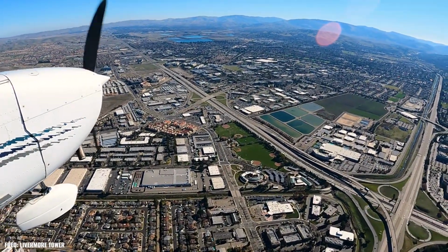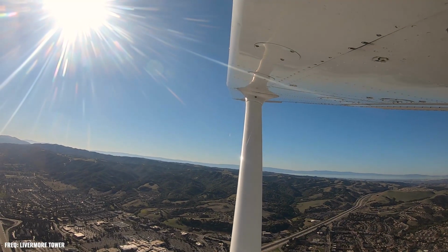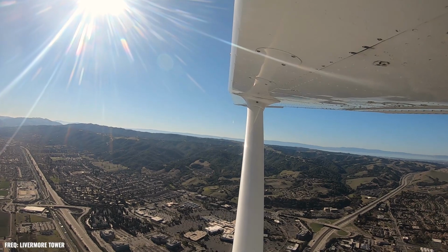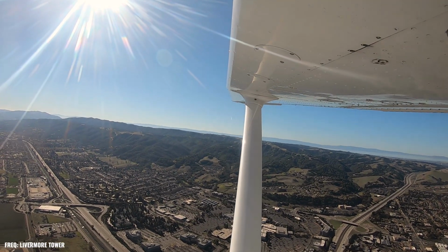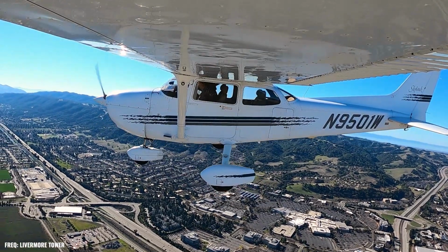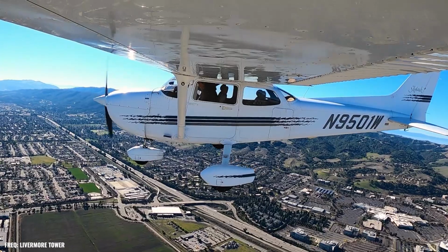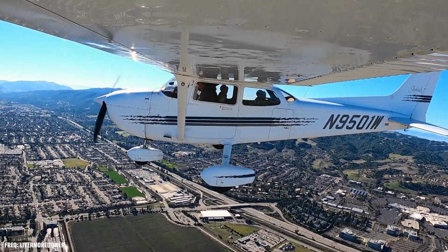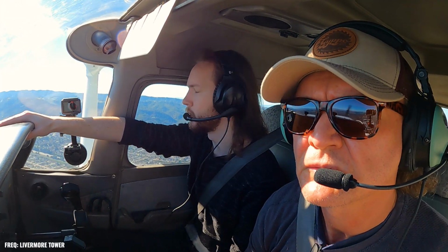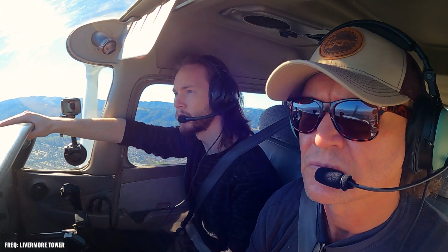Cessna 29 Juliet, contact NorCal approach 125.35. 125.35, 29 Juliet. Cessna 198, contact ground 46. Ground 46, good day. Pitts 7 Tango Whiskey, cross runway 7 right and continue taxiing via Kilo with me to parking. Cross 7 right, Kilo, 7 Tango Whiskey.